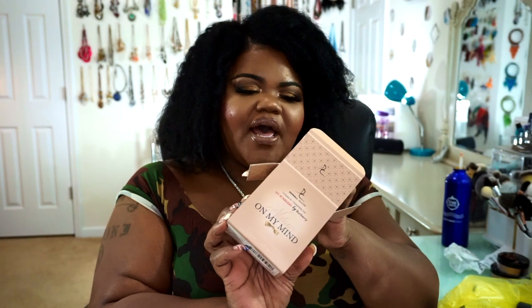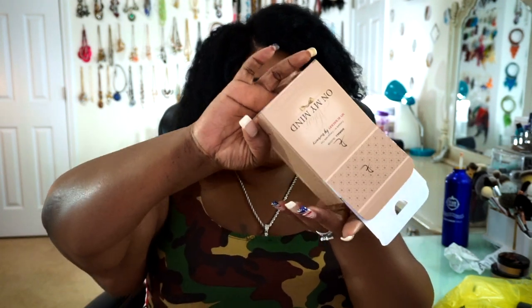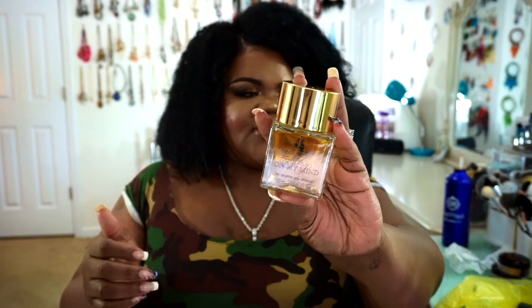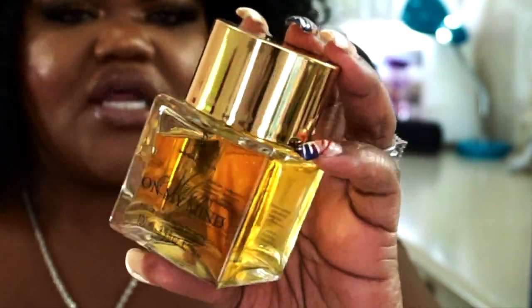I always buy scents and different things like this for me to spray on when I get out the shower. So this is one that I'll spray and use when I get out the shower. And when I tell you, if you guys see this, they had them there.